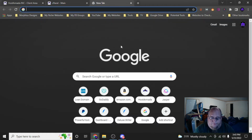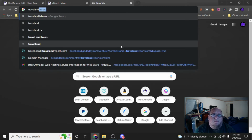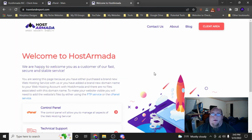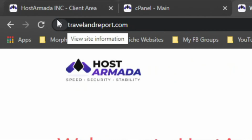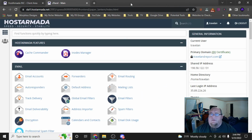So if you wanted to go to the actual site, you see the Host Armada page, the landing page here, and you see the little lock. That's how you ultimately know. Now the reason you need this is because ultimately it's a sign of trust. So if you don't have an SSL, you need to get one, and that will make your site much more trustworthy when people are searching. It also probably helps in rankings. I don't know much about that personally, but alright, so I got that set up.